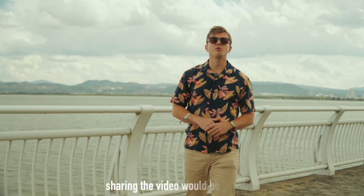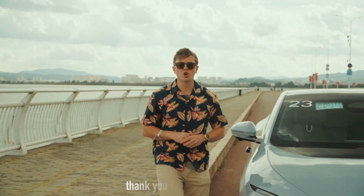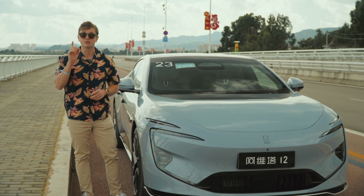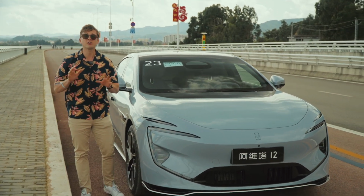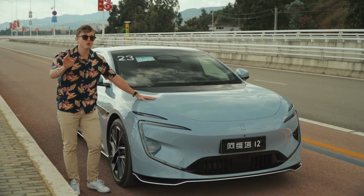I will end this video with a bit of good news for you, the consumer. Starting next year, the Avatar brand is going to be available outside of China, including in markets like Europe. That includes not just the Avatar 1.2 sedan, but also the Avatar 1.1 Coupe SUV.